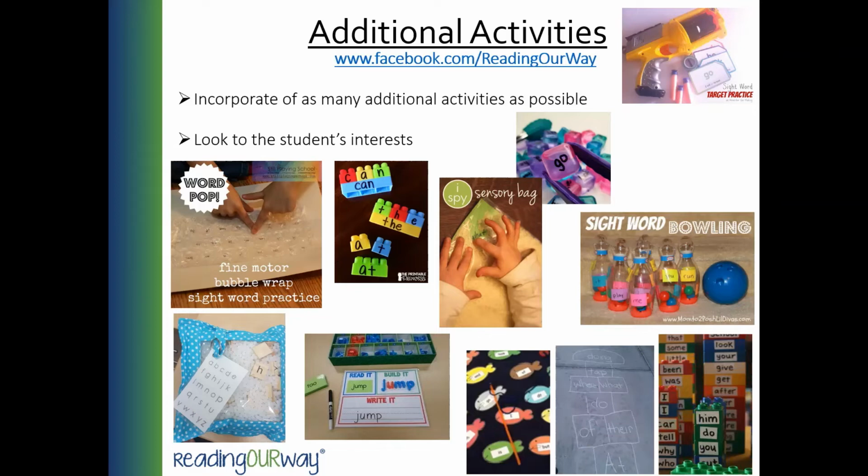Thankfully, we're now moving away from withdrawn activities because inclusion is when children are spending the majority of their time in the classroom. So let's have a look at some of those ideas. We also don't want this to be an independent activity. So then how do we add reading our way into what we're doing in the classroom?